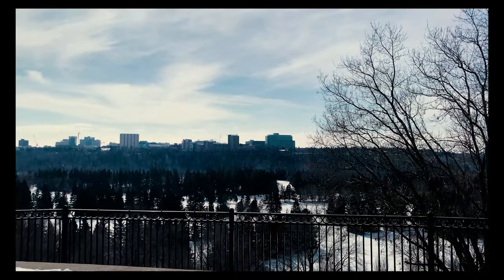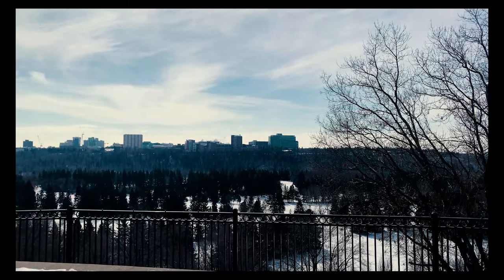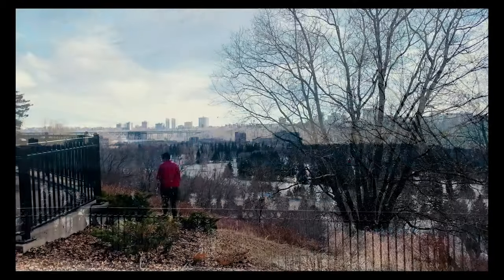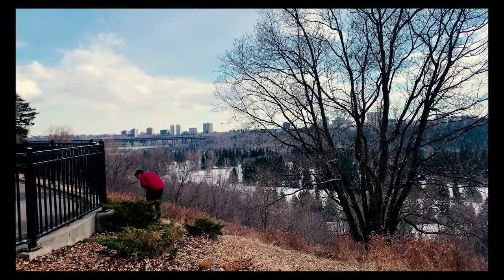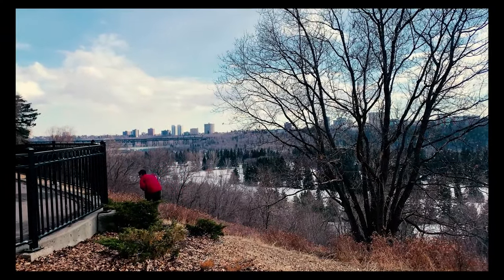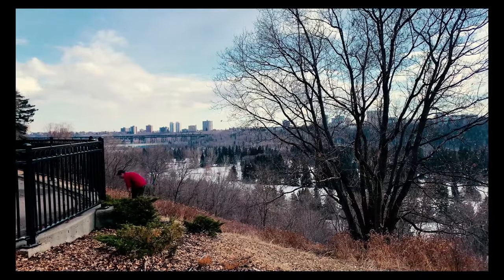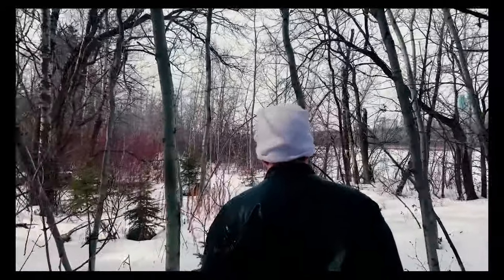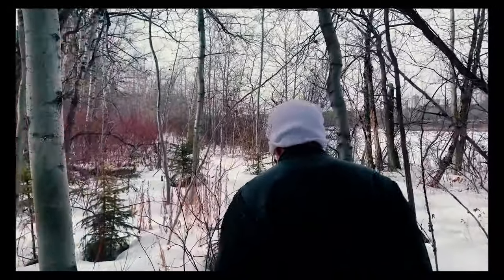Other cities also have large green spaces, like Stanley Park in Vancouver. Having a large green space like the River Valley is super important for Edmontonians because it gives us a safe place to play and explore nature, right here in the city. I've come to the River Valley many times throughout my life, oftentimes during field trips. There's always more to learn in the River Valley.